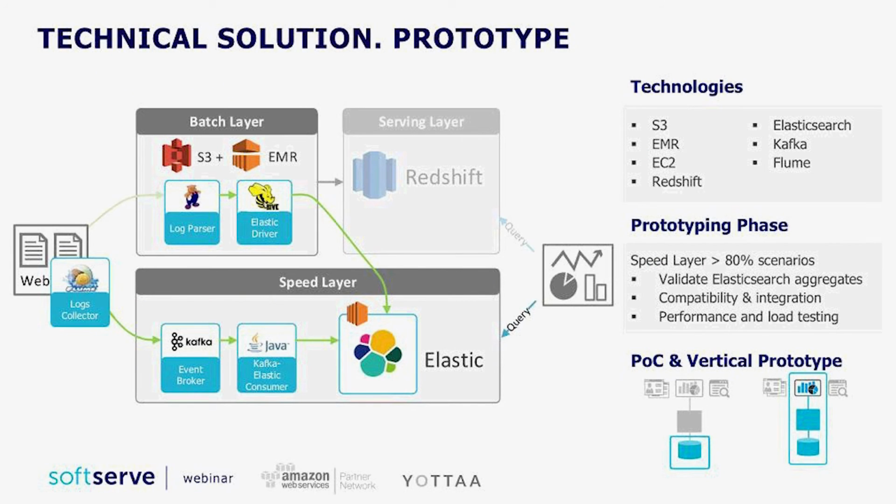First, what you see on this slide is the selected technology stacks. However, I'm not going to dive into the reasoning why we selected these technologies. I would like to concentrate on the evaluation process and prototyping in particular. What is important is that in our system, all critical use cases and scenarios are related to operational intelligence and near real time. That's why we mainly concentrated on the speed layer, because we saw the following risks. First, Elasticsearch aggregates had been introduced not so long ago, so we didn't know if we could achieve near real time and the required query performance.